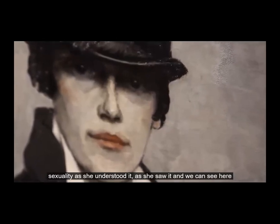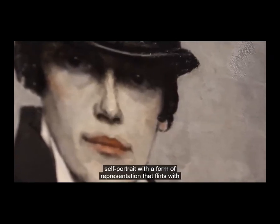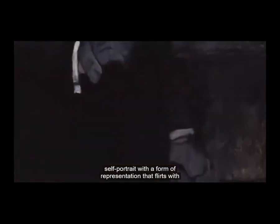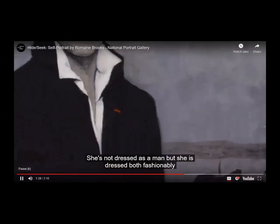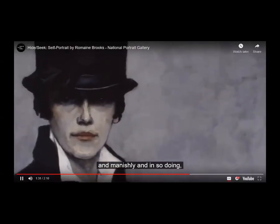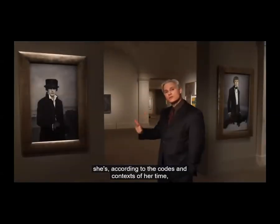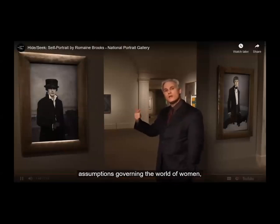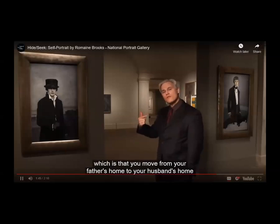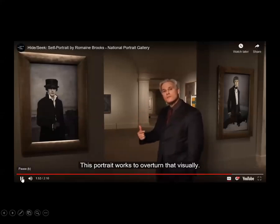And we can see here that she's playing in this very carefully contrived and posed self-portrait with a form of representation that flirts with all sorts of codes of masculinity without going over into drag. She's not dressed as a man, but she is dressed both fashionably and mannishly. And in so doing, she's, according to the codes and contexts of her time, seeking to overturn one of the most common assumptions governing the world of women, which is that you move from your father's home to your husband's home, and thus are always a dependent. This portrait works to overturn that visually.